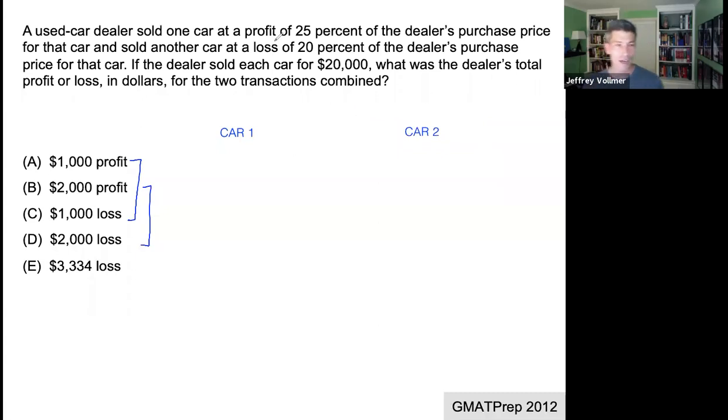And I know the dealer sold each car for 20,000, so that's kind of like the end, right? So there's two phases for each of these cars. There's the purchase, and then there's the sell, right? The selling phase for both cars. So maybe I'd like to organize that. Whenever there are multiple points in a timeline, that can help me with the way I organize.